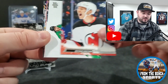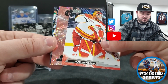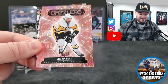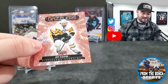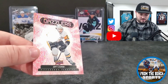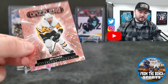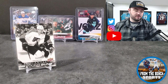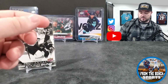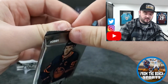We got a pink dazzler here, so pink's a little bit more of a short print. And it's going to be Jeff Carter. I've even pulled the Jeff Carter blue, but here we go, Jeff Carter in the pink. Looks a little dull to me. Could be more of a bang-in-your-face kind of pink, but more of a duller pink. We're splitting hairs now, as they say.